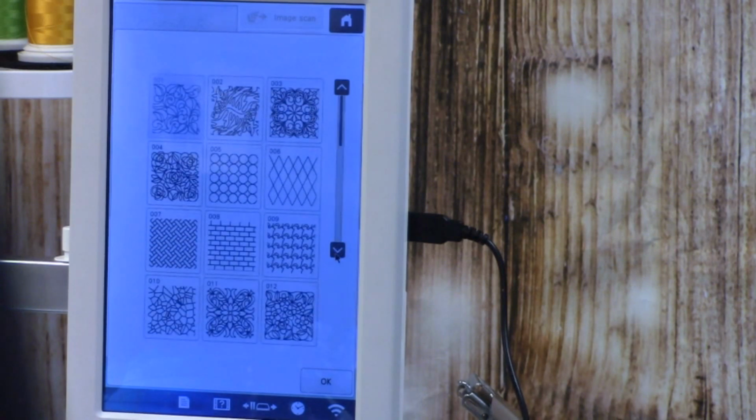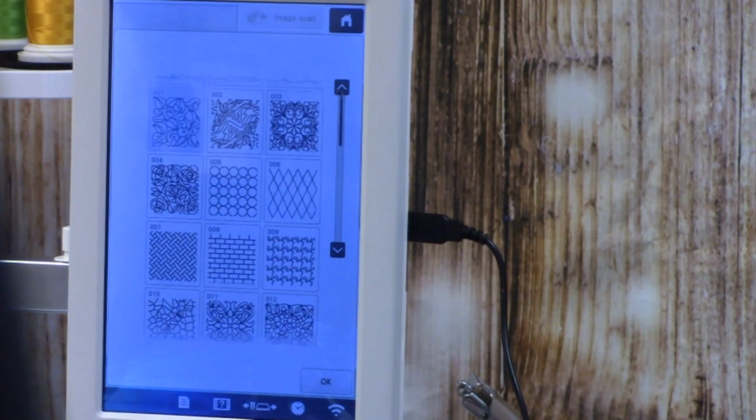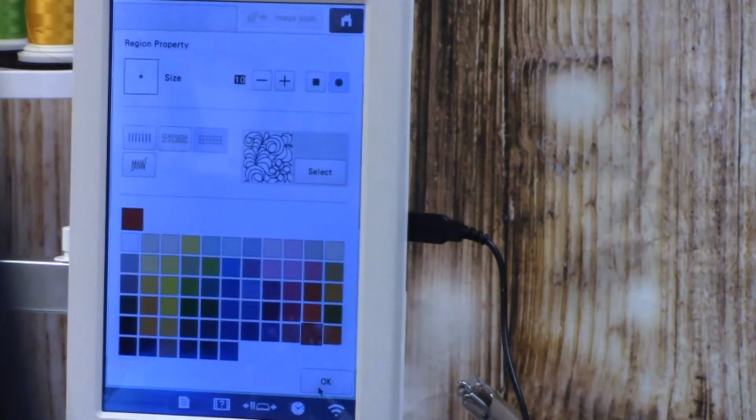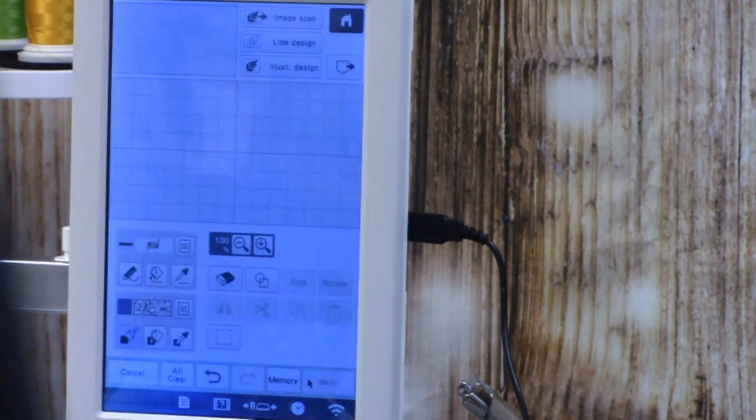I actually really, really enjoy this one. I went a little bit too far here. This is one of my favorite ones, the feathering fill number 34. So I'll select that, and then I'll pick a color. It doesn't have to be my thread color. I want to be able to see it on the screen. So I'm going to pick a little bit darker color than I would probably pick for thread, just so you guys can see it.